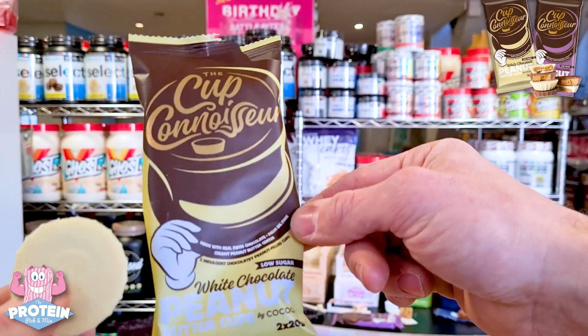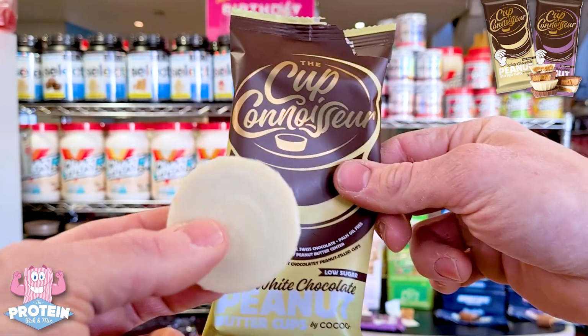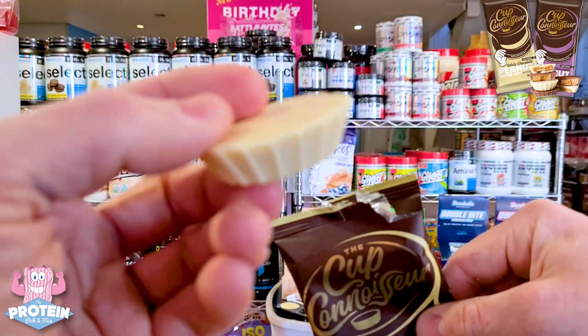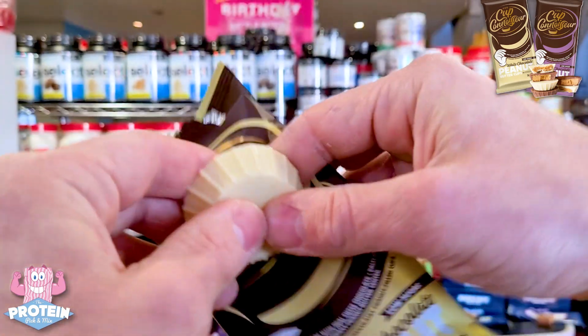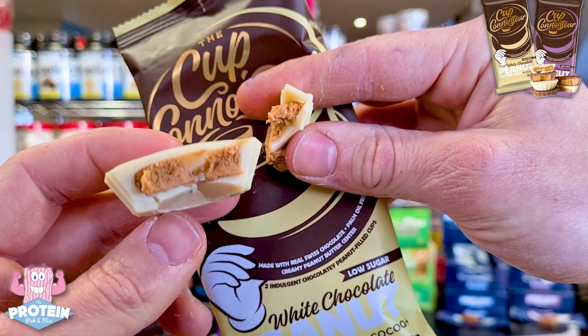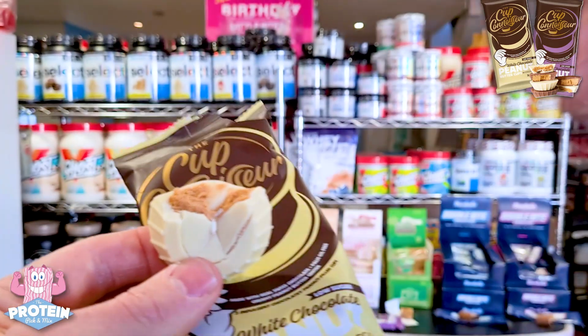It was Swiss. There you go. Swiss chocolate, palm oil free, creamy peanut butter centre. No jokes, it really is a nice creamy peanut butter centre. By Cocoa Plus. There you go. So you get 2 of these bad boys in there. Let's just break this one and actually see. Okay. We can see how creamy it is. So yeah, there's a big, thick, generous peanut butter filling on this, and then the white chocolate.